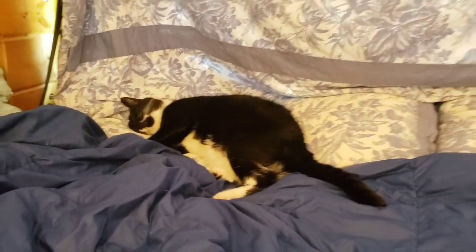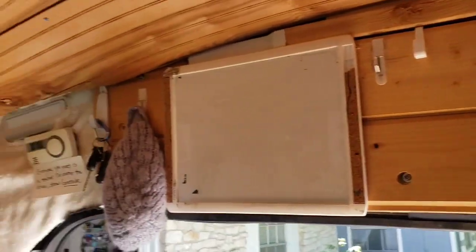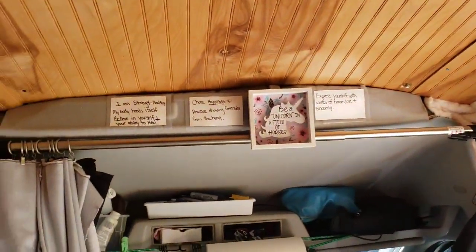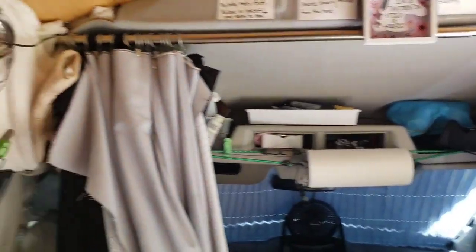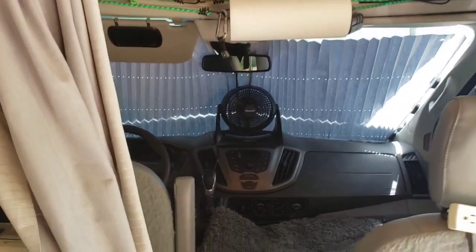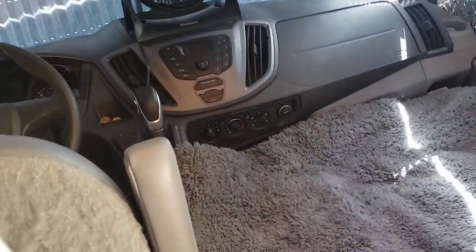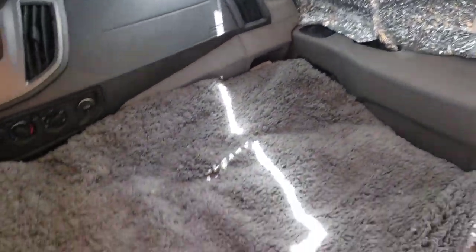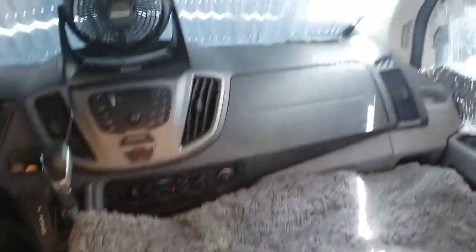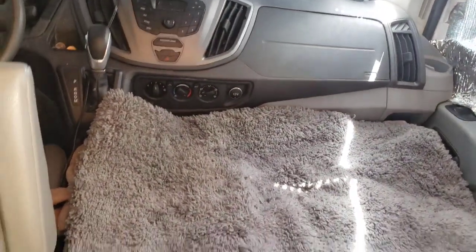He's just being silly. So these little lumps are taking their afternoon nap. And so if you look around on the top, this is basically the panel, and this is the front cabin area. So I have a blackout curtain here, and then some shade covers, and I have some fans going right now because it's actually quite hot in Texas. And this is basically where the dogs hang out. This is their co-pilot spot, where they hang out whenever we're driving.